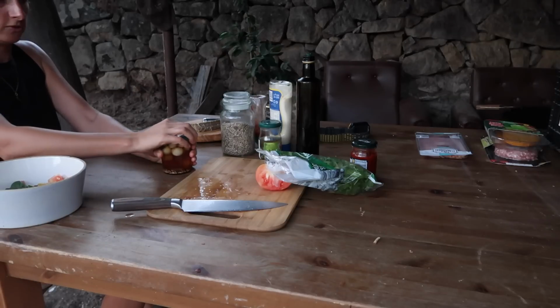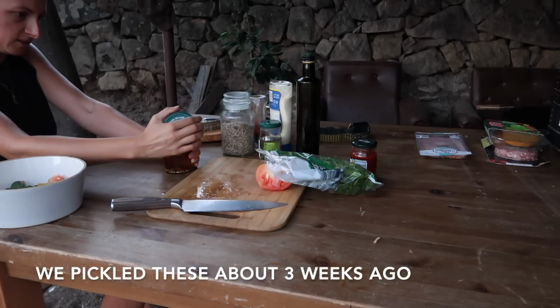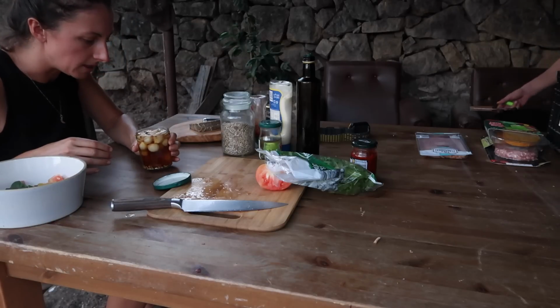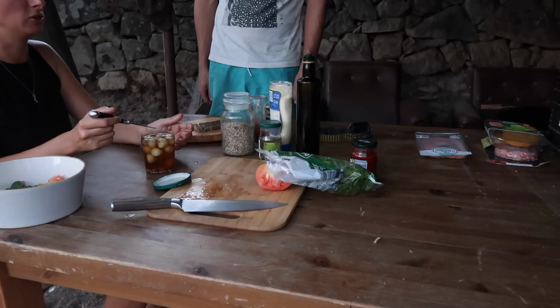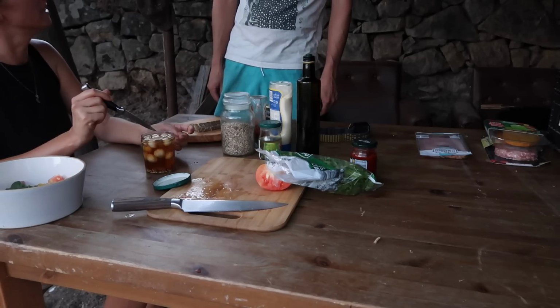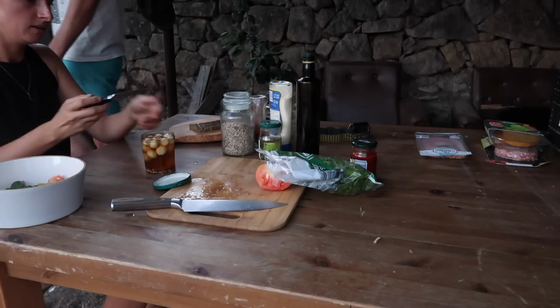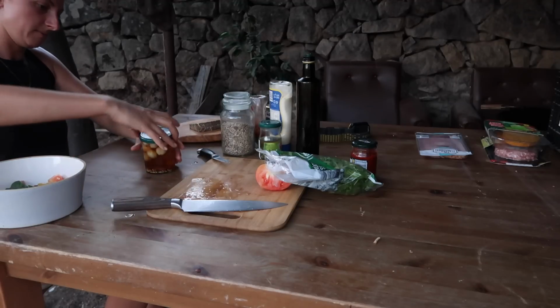I think it might be time to try the pickled onions. Exciting. They smell like pickled onions. Or I've put too much chilli in. They're alright though, eh? Yeah, they're really good. They need longer, but yeah, they're really good. And the chilli's perfect. I hope I've not ruined it by opening them.